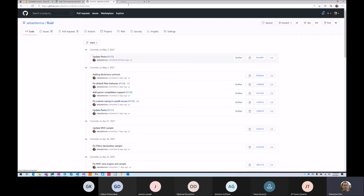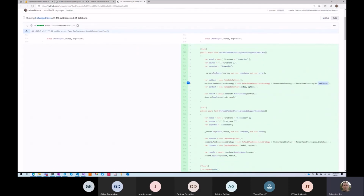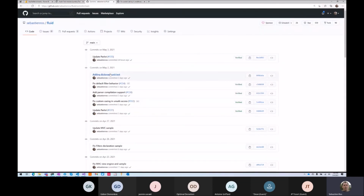Casing, so this one I fixed this weekend. This one is that you can use camel case like this and snake case, also with the unsafe member access strategy, which is when you can access everything without registering the type. I don't think we should use that, but it can be changed in the options. If you don't want to have to register custom properties and types, you can use that thing. And also I did some unit tests.